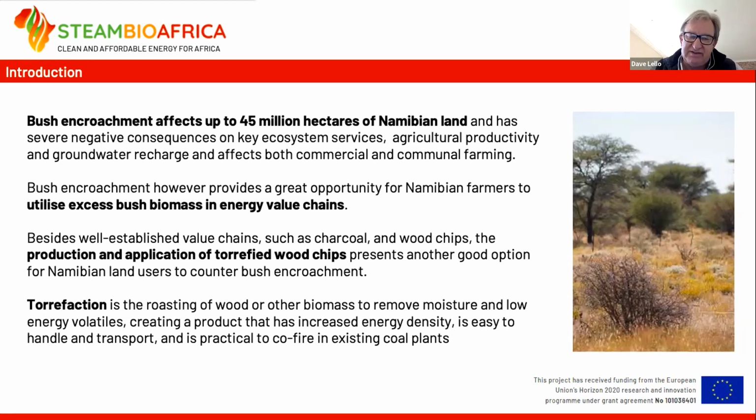And so this project really looks at ways of creating value streams for those products that are cleared as part of a bush clearing process. In Namibia, there's already a rather large industry making charcoal and wood chips as part of their value addition to the bush clearing. And we are now looking at a third product, which is torrefied wood chips, so that they can then create more value streams for this product that's coming off the land. Torrefaction is obviously a roasting of the wood to remove the moisture and to increase the energy. And there are particular features in these products, which I will go through, that make them better than charcoal and wood chips.